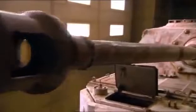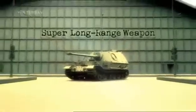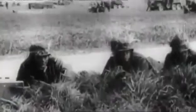The Elephant was not built to roam the battlefield. This big gun was meant to sit back and fire from great distances. The concept of this vehicle is that they needed to shoot Russian tanks at long ranges. Self-propelled tank destroyers like the Elephant tend to operate in what is known as direct mode. Direct mode means you have your enemy directly in view. They hit only what they can see.